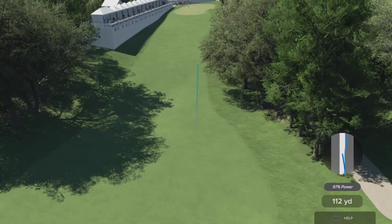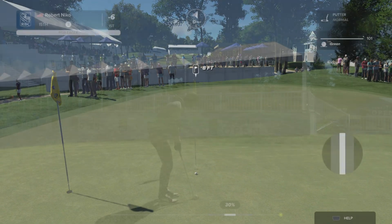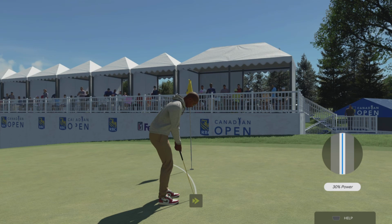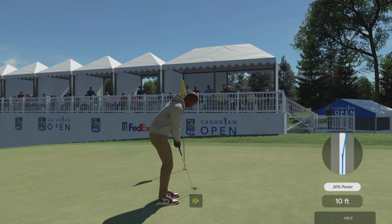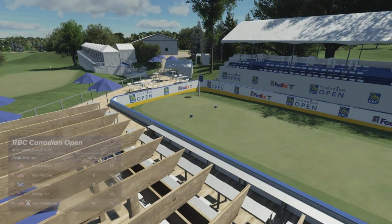Going with a 3-wood here. Hope it gets a good kick to the left. You love watching people play the game when it's like this. It looks so easy. It has been fantastic to watch all week long. This player is dialed in. Be nice to see this one go down. Let's see if they make it.